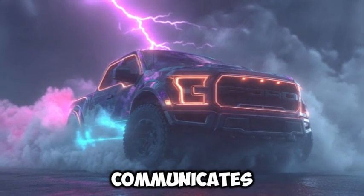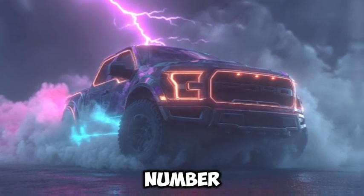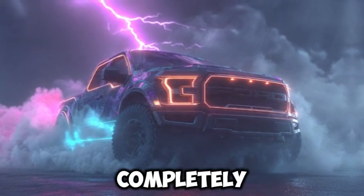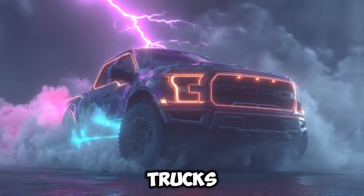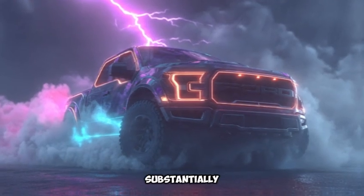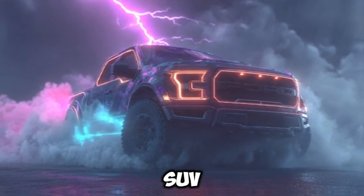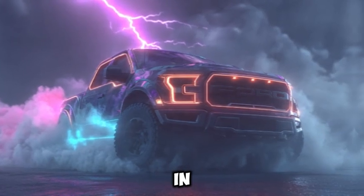This is a truck that communicates safety through engineering rather than just marketing language. Finally, number 1 brings us to the BYD Shark, which represents something genuinely revolutionary in the truck conversation. A completely electric vehicle that's simultaneously faster than most gas-powered trucks, loaded with technology that makes Tesla owners do research, and priced substantially lower than comparable Western electric trucks. We're talking about a machine that could actually replace your family SUV, function as your workhorse, and serve as your weekend adventure vehicle, all in one package.